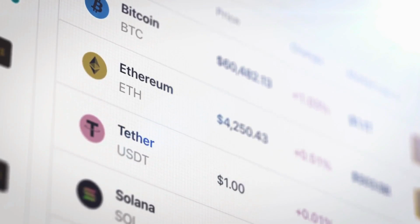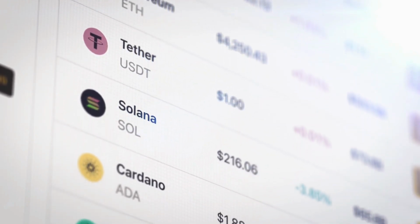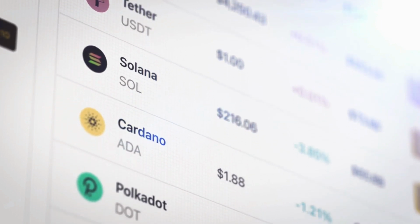If you want to see a quick comparison of Ethereum, Solana, and some of the other NFT blockchains, the following image offers a pretty good overview.